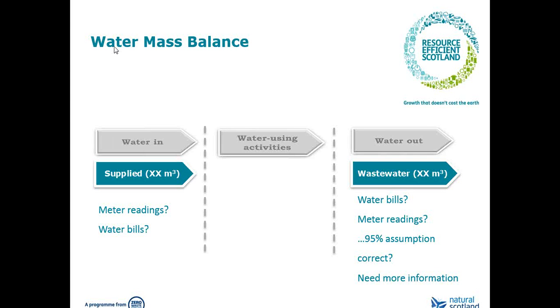Secondly, you should be able to also make a rough estimate as to how much water is leaving your organisation as wastewater. So you can do this again by interrogating your water bills. Some organisations may also have a wastewater meter, which you could then use to get an accurate representation, but most businesses won't. A water company generally will assume that 95% of the water that enters your premises will leave via the wastewater drain, so you could use this as a starting point.